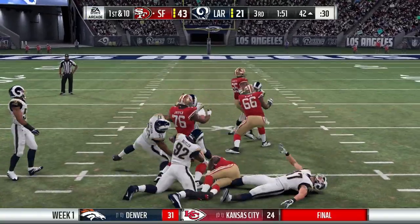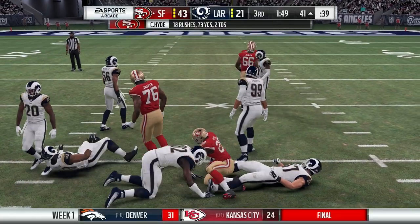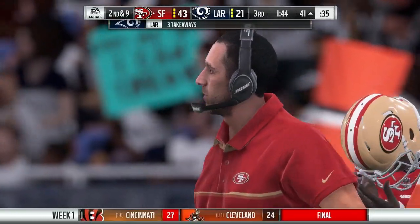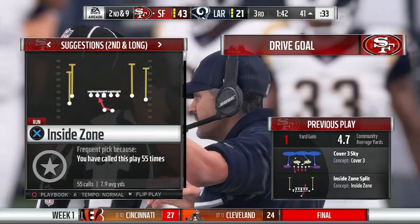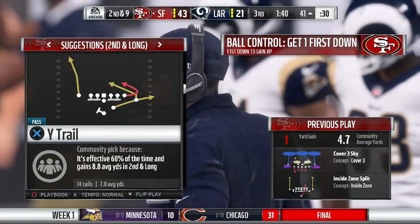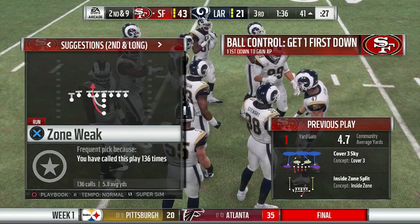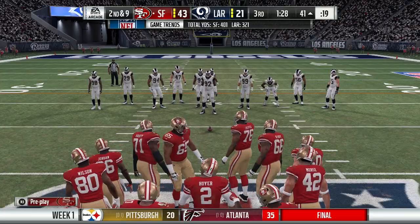Handoff comes to Hyde. Just a yard on the first down carry, so it's 2nd and 9. This is what happens sometimes when you abandon the running game. It's hard to get back to it, because once guys get out of that mentality of firing out and hitting people, hard to get them started again occasionally. 2nd down, 9 yards to go.